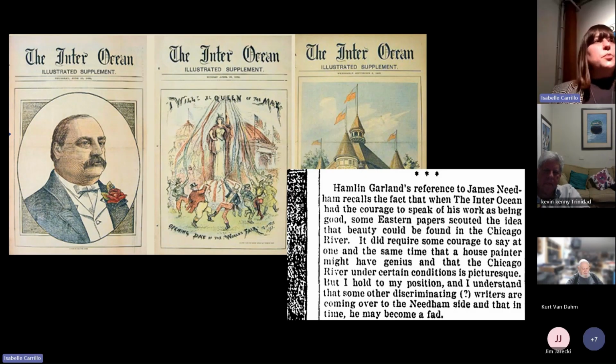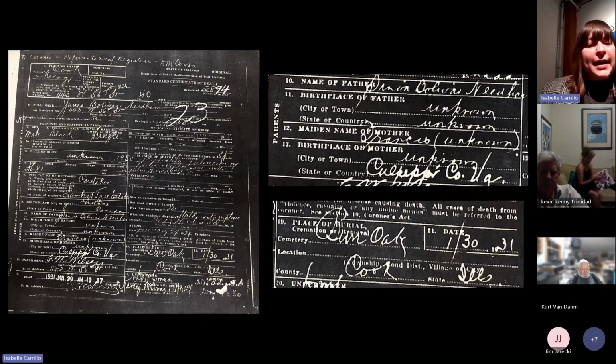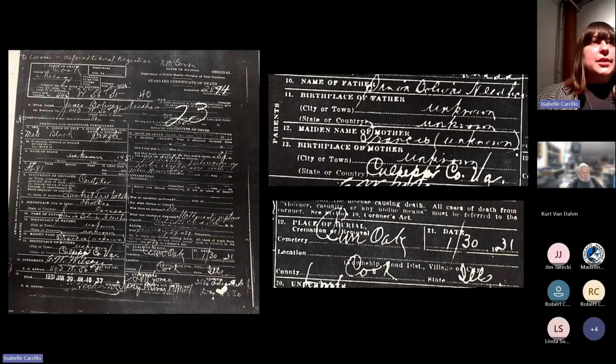So this obituary is previously most of what I was going on in my research. I now also have his death certificate. So this is an important document for a number of reasons. This is how I know Needham's mother's name. So Simon Bolivar Needham had been in newspaper articles. Frances, born in Culpeper County, Virginia. It's all the information we have about her, but I have a name now.